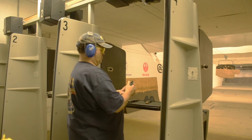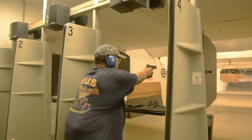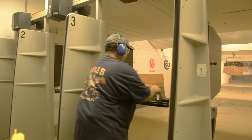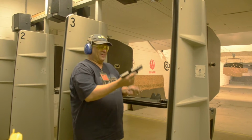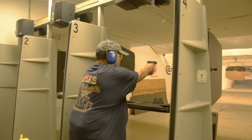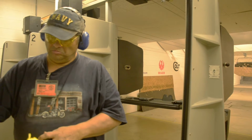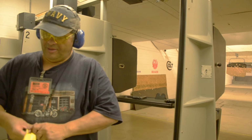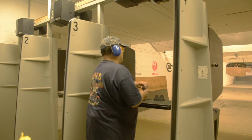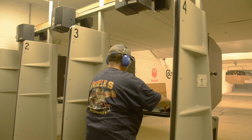All right. Safety on, thumb safety. All righty, I only put 5 in there. This one I'll have to count. Okay, more than 5 in there. Glock 19. Ready. Let me load 5 in the 45 real quick. Glock 19.